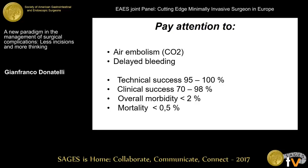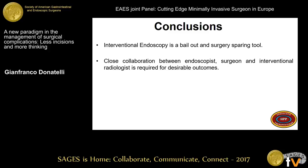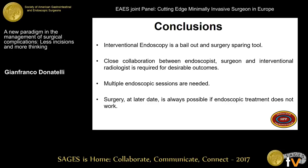This is the picture that Mr. Dalmagno presented before. And again, in conclusion, interventional endoscopy is a bailout and a surgery-sparing tool. Close cooperation between endoscopist, surgeon, and interventional radiologist is required for the desirable outcomes. Multiple endoscopic sessions are needed. Never is it one shot. Never. And anyway, surgery at a later day is always possible if endoscopic treatment does not work. Thanks a lot.